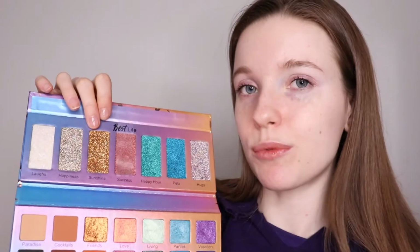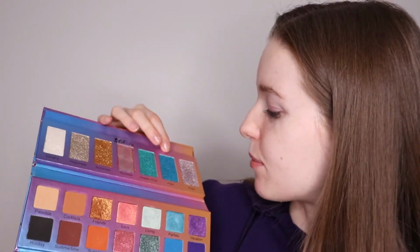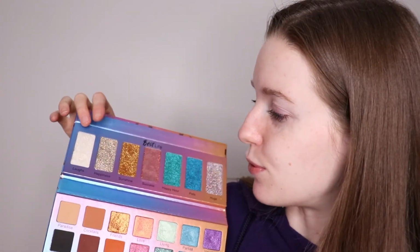Sunshine, it just has red lake, but it is so pretty. I swear to God, it was so pretty on the eyes. It was just, oh, heaven. Whenever I use this, my eyes get so itchy. But I mainly go into Happy Hour, Hugs, I've done, I think, Pets. Happiness, I don't go into that much.